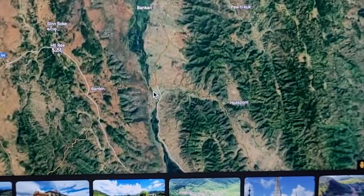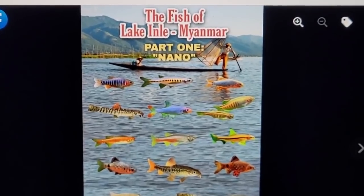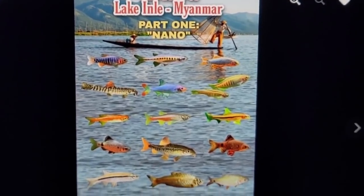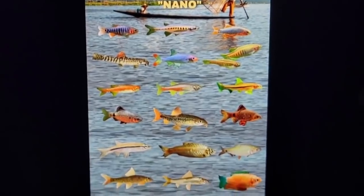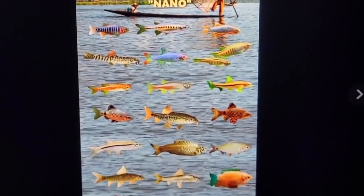So let's take a look now at some footage of the region. Really quickly, I wanted to show you guys some of the fish again before we look at it from above, because these are all some of the nano fish that I laid out. And some of them it's actually hard to get a good image of.